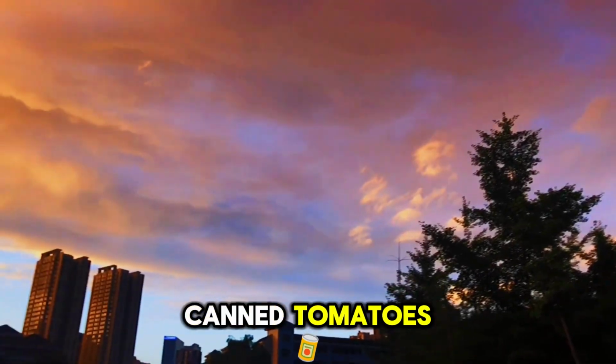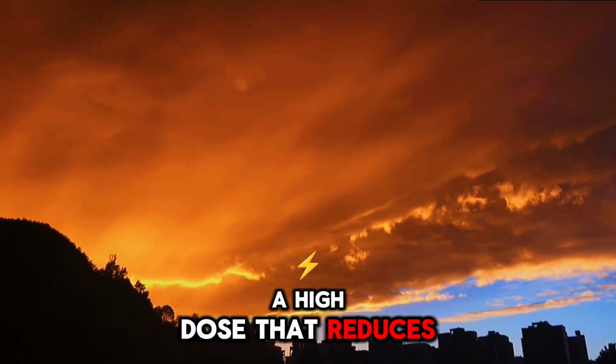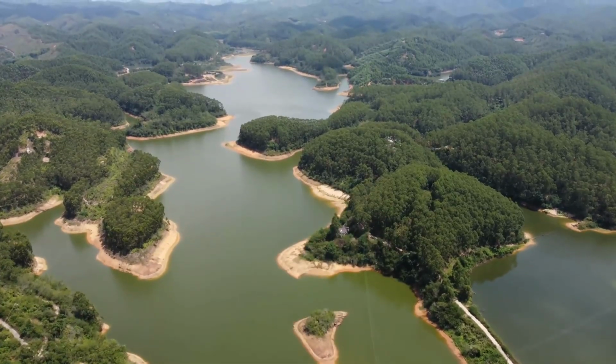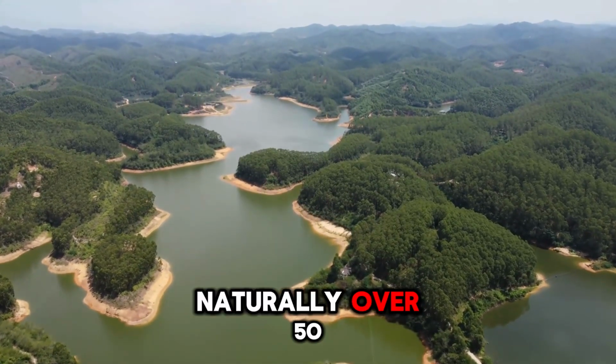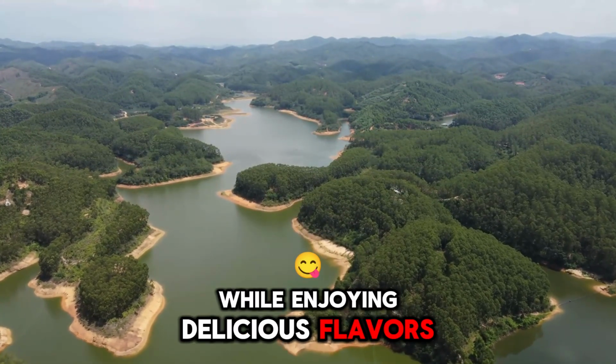Just half a cup of canned tomatoes provides about 17 milligrams of lycopene, a high dose that reduces oxidative stress, supports heart health, and protects blood vessels. This is a small but highly effective tip for managing diabetes naturally over 50, allowing you to control blood sugar naturally while enjoying delicious flavors.